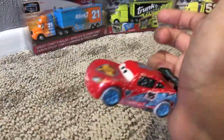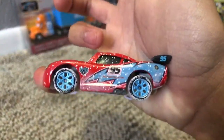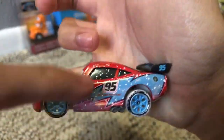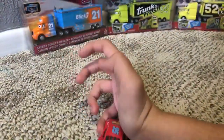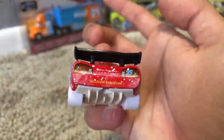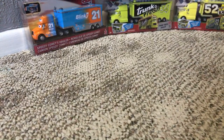Come on. There is the side. Oh my gosh, McQueen's the best one. And I'm holding him like this. There is the side. Oh, that decal is peeled off. Oh, this is a nice McQueen. And then the back. This is the back right here in Russian, and I don't know how to read that. There is a side in the top. Okay, there, we're done with the ice racers.